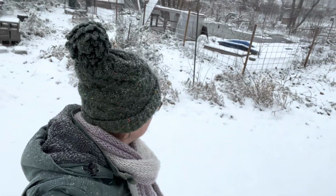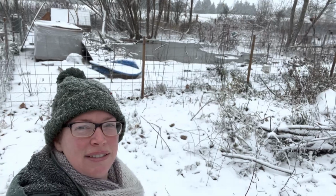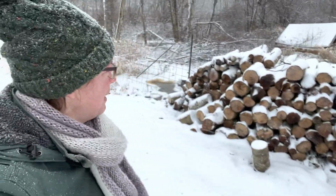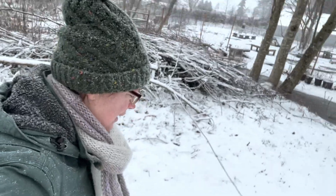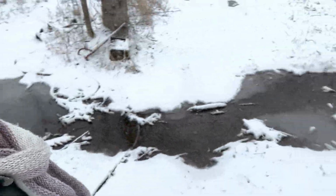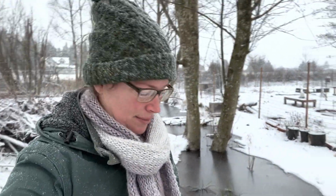Let's see here. Going down. Gonna feed the sheep. Already did the ducks here. The ducky poos. I don't know if you can see them there. And then our little wood chip pile. Pumpkin acres where we grew pumpkins. Also old sheep pasture. And then this is a little creek that we have that runs through here. Really convenient for filling up the water.